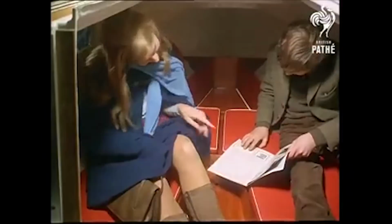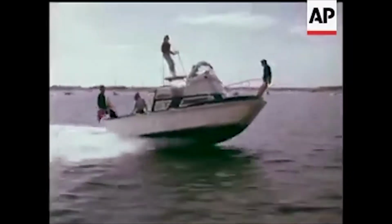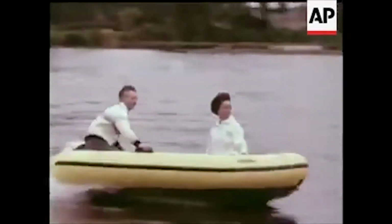What about shopping for one? Going to boat shows, picking up brochures, reading up, thinking about all the things that can be done only if you get one. Well, that's getting ahead of the story. I bought a boat.